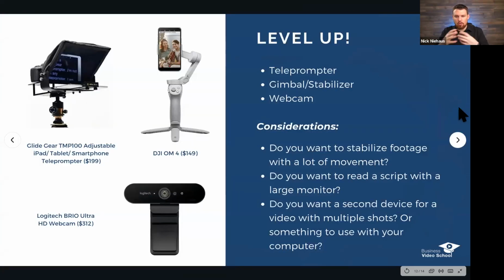If you are going to be in a permanent situation, you can do an overhead mic, you can do a tabletop mic. Those are both going to be directional. And if you have kids or if you have other family members in the house and they're making noise, that will help reduce that background sound.